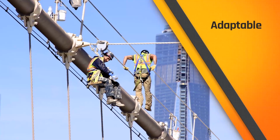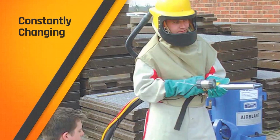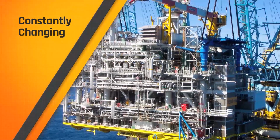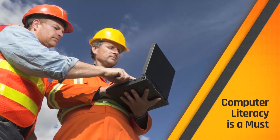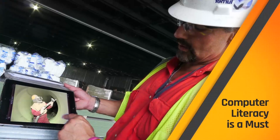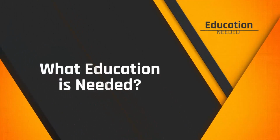The job of an industrial coating application specialist is constantly changing. The technology used to make the job easier and more efficient is constantly evolving. Finally, using computers is a fact of life in any job these days. The job of an industrial coating application specialist is no exception.